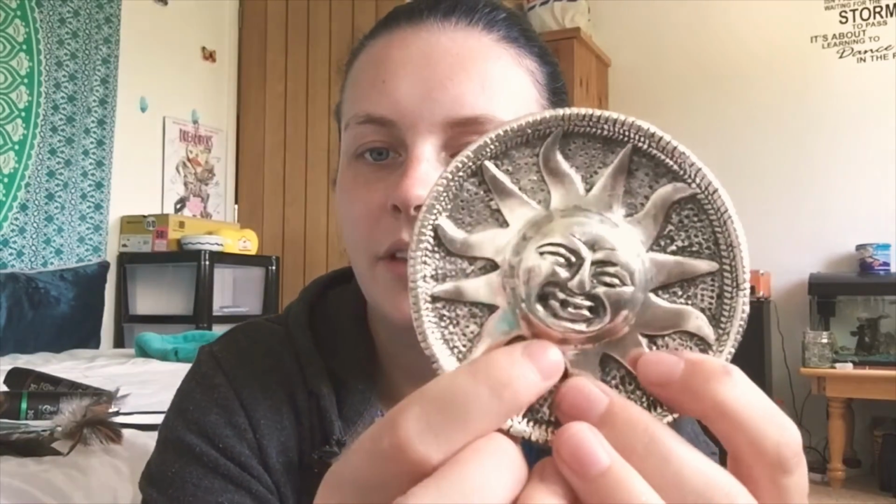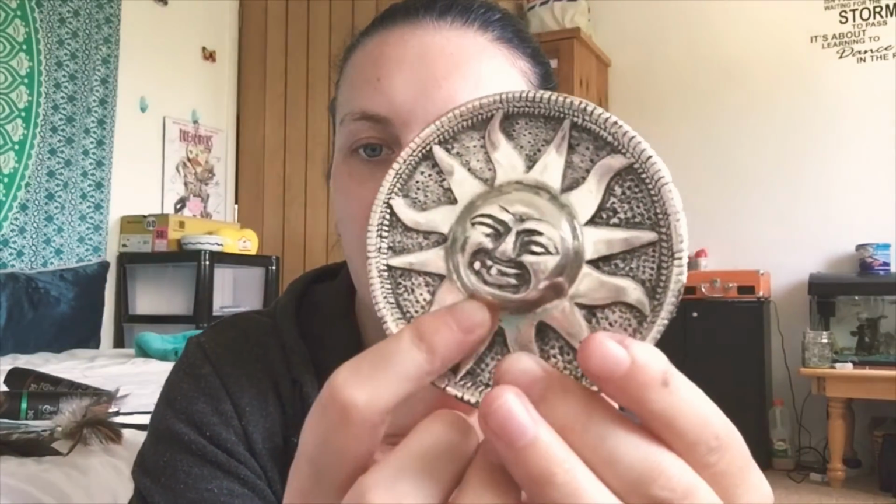For some reason it's got three little holes in the mouth area, if you can see that. But yeah, that's really cool. I might see if I can put it up on my wall somewhere. If not, I'll probably put it on my dressing table or on that cupboard thing that I have. But yeah, I'm going to find some sort of use for it.